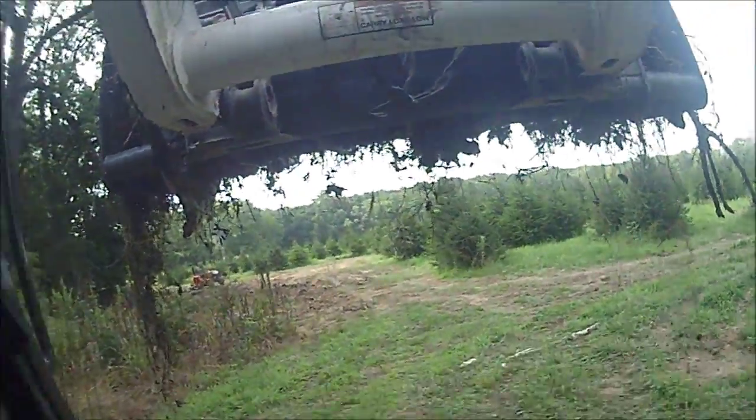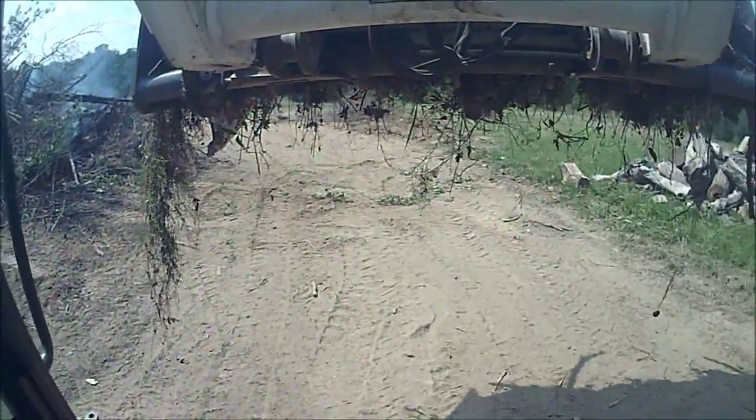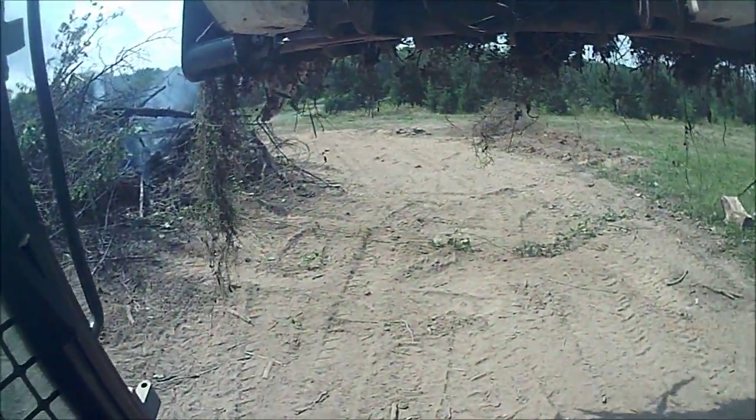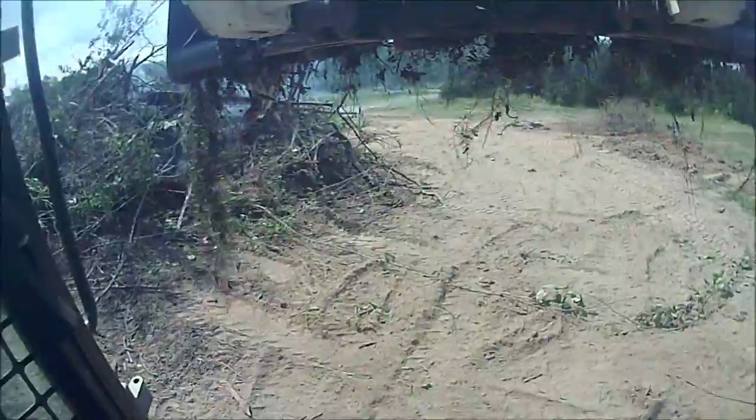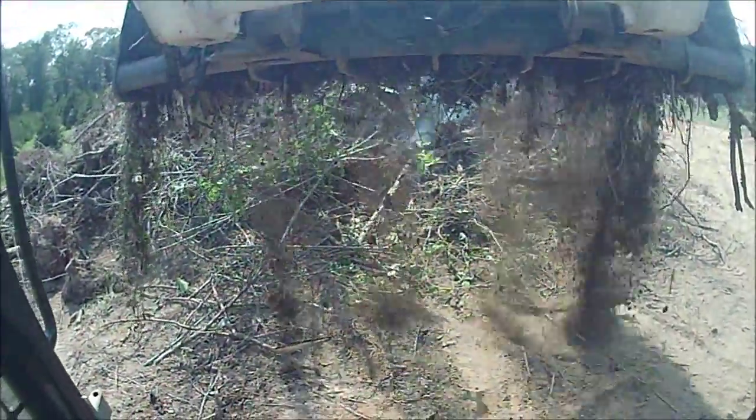In this particular field, what we're working on right now, we grow Norway spruces. Norway spruces make a great screening and buffering trees. And they're also easy to grow. And they can grow up to 2 to 3 feet a year, and they are deer resistant.